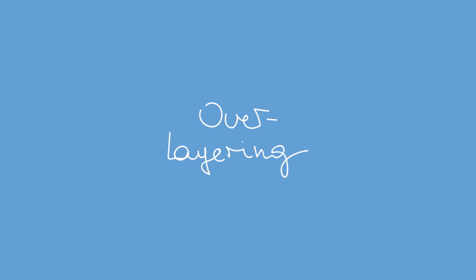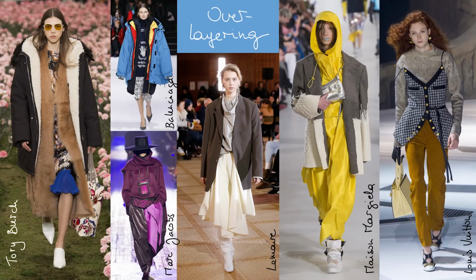The next trend is not layering, it's over layering. Layering is something that you would naturally do in winter. I know I would because I'm always cold. But here, this season, it's more than that. Accent on more. It feels like we need to protect ourselves against something. Is it subconscious? What happened to trigger this need for more layers?